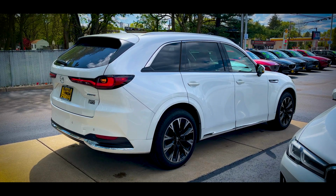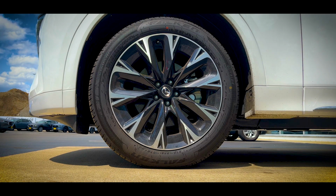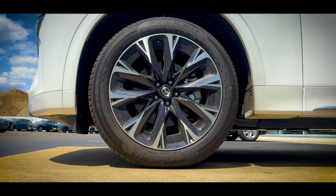Taking a look at the wheels, this is a 10-spoke, 21-inch wheel with a rather unique design. Typically, you see alloy wheels with small black inserts, but this is really the opposite. The silver part of the wheel only comes about halfway towards the center, and the wheel is mostly black. It's certainly different. Do you like the wheels? Let me know down in the comments. The tires this is riding on are 275/45 Falcon ZX CT60 all-season tires.